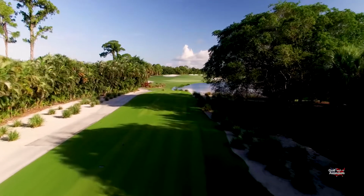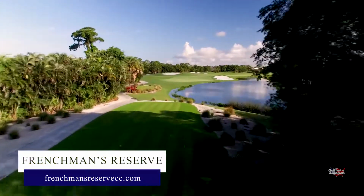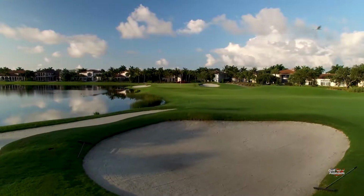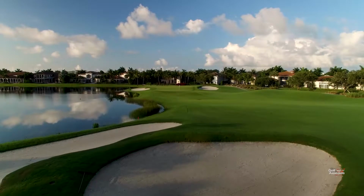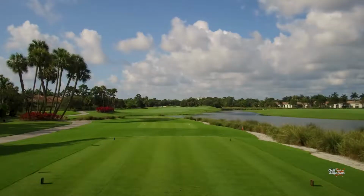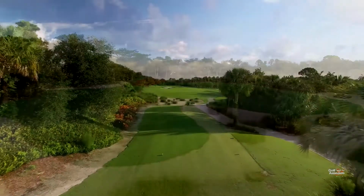The Arnold Palmer Signature Design Golf Course at Frenchman's Reserve Country Club in Palm Beach Gardens, Florida. This member-owned facility has been recognized as a Platinum Club of America, offering a superb layout and an array of year-round activities.